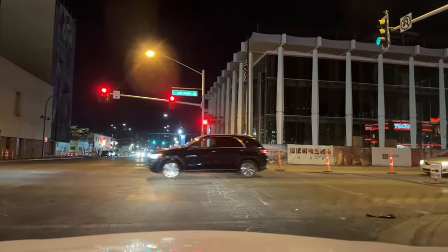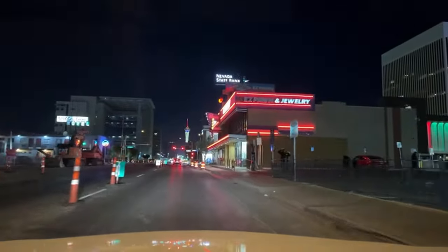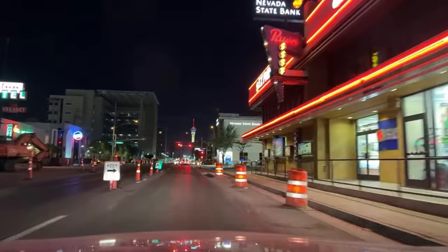Appreciate all y'all being a part of this. Now it's the cool down period. Like after you run a marathon, you have to run a little bit. So we're gonna do some cool down here. Please avoid Resorts World. We'll definitely do that.